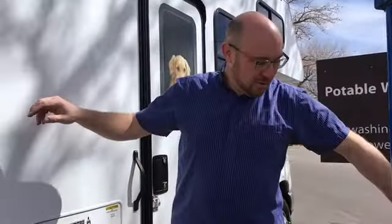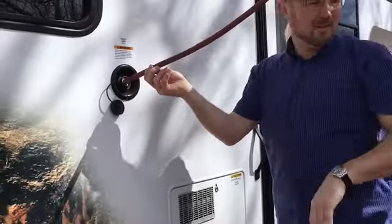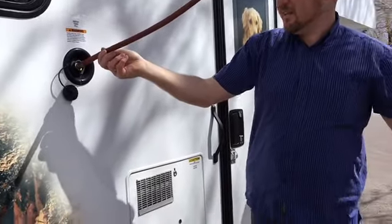So filling up the water is pretty easy, I think. It's just a hose, and that's it.